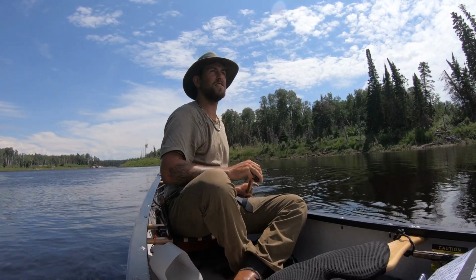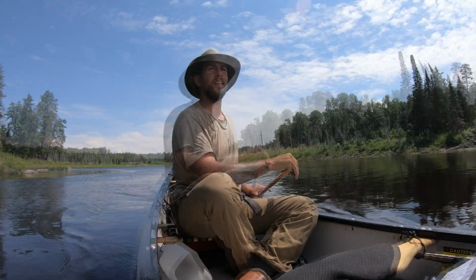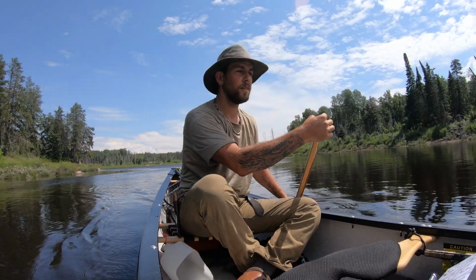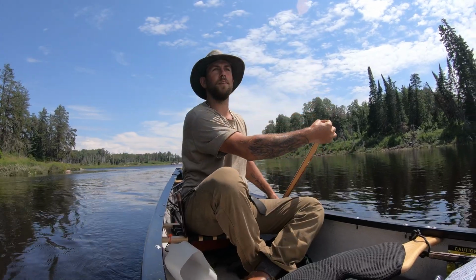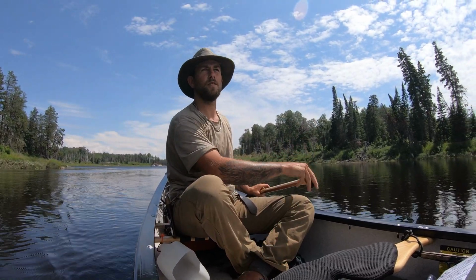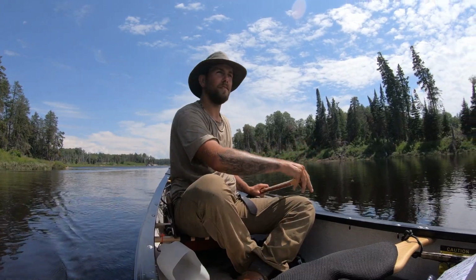Coming up, I got a class 2, and it's called the Lagoon Run. There's a portage on the right side that's 145 meters. Or it's a class 2, so I might be able to run it, but it looks very rocky from here, and I'll definitely have a scout first, so I'll hop on the right riverbank, have a look.